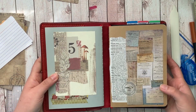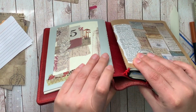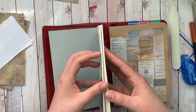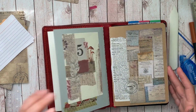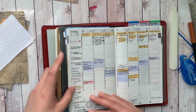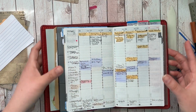The only issue I really have is that it doesn't lay completely flat. There's like extra leather a little bit here. It's not a super issue because if you do push down like that, it will. This is a new notebook, so it's not going to stay open very well, but when you do open them, they do lay flat in here, which is nice. Also with this guy, he lays flat, so it's not a big deal for me.